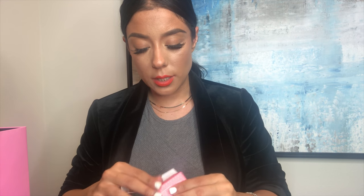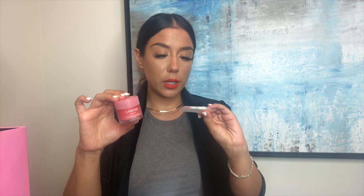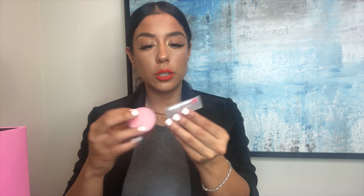So first is by Laneige, and this is a lip sleeping mask, looks like this. And it actually looks like a pretty good sized bottle as well. And, oh, nice. This is what it looks like. It is a lip sleeping mask, which I love to moisturize my lips before I go to sleep as well as in the morning. So I will definitely be using this. Love that. And again, so far I'm pretty pleased. It is a good sized package, and oh look, it even comes with a little lip brush that says Laneige on it. I don't know if you guys can see that. So that's really cute.